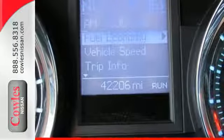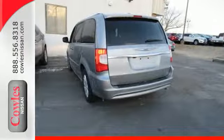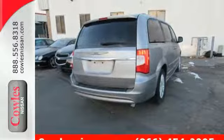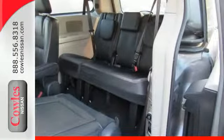This is a family machine that configures to your needs with 3-zone air conditioning, a touchscreen display, and stow-and-go seating, giving you ample cargo room. The power sliding doors and a power tailgate allow for easy access, and your most precious cargo will stay safe and secure with a Park View rear backup camera.